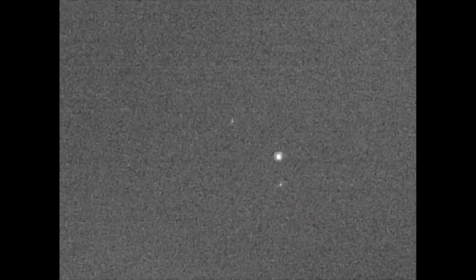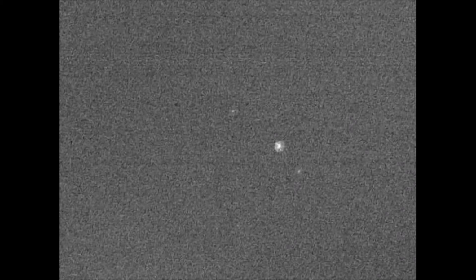Moving along, here we have an infrared video. Now I know we're all attracted to shiny objects, right? So this is not the object, even though it's the brightest one. This is the object of interest right here.